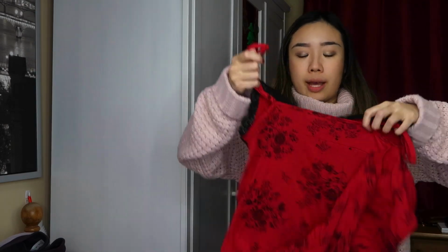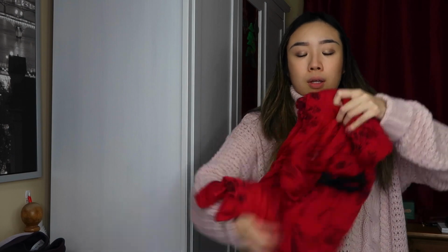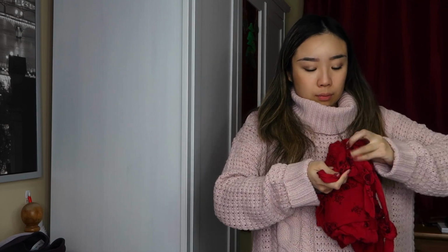I got this matching set from La Vie en Rose. So this is the top, and then it comes with a robe. So what I actually did with robes is that, I'll show you. I rolled it up and I used the little tie to hold it together. That's my favorite way of packing these robes. Looks way better, like it looks like I've saved a lot of space already, but don't worry, I will show you guys how it looks on my bed.